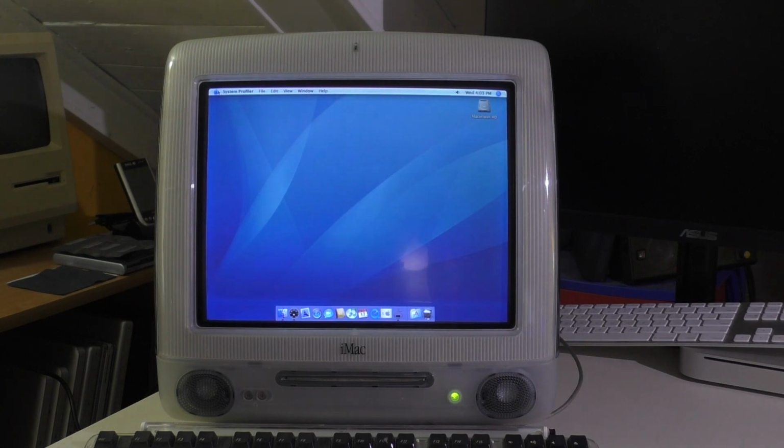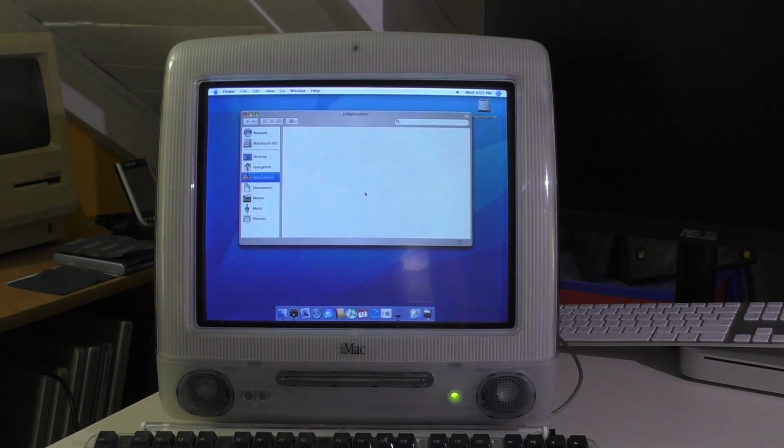And that is about it. I don't actually have anything on here. This is a clean install. I'm not exactly sure what it had on it before, but I actually connected it to the internet the other day and updated it because I believe we installed the original version of Tiger. But other than that, there's really not much else I can show you.